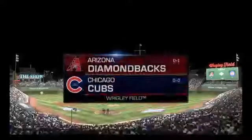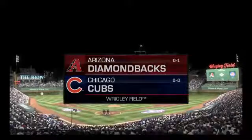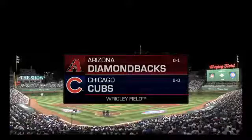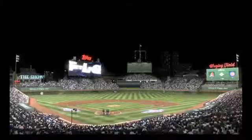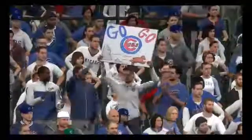We are under the bright lights tonight as MLB Network welcomes you to this presentation of Major League Baseball. It's the home opener of this new season between the Arizona Diamondbacks and the Chicago Cubs. Major League Baseball on MLB Network is next.